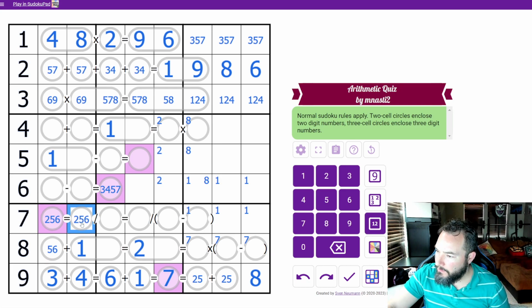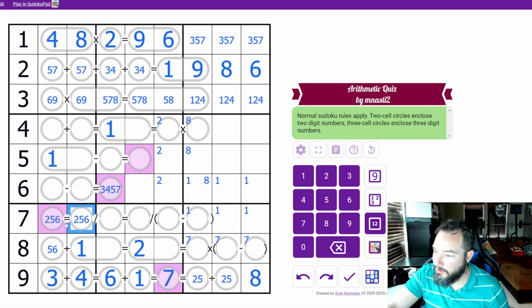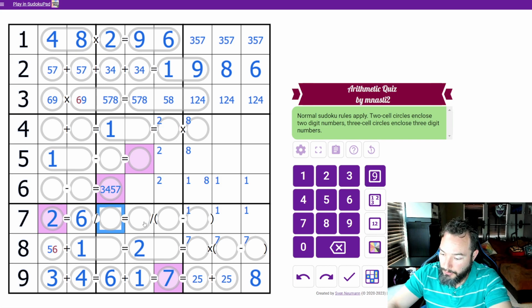It can't be 5 because 5, or actually 5 divided by 1. Nope, 1's right there. Wait, that would make 5 divided by 1 is 5. You can't do that. Anyways, what I was trying to say was this cannot be a 5. It cannot be a 2 as well. So this actually has to be a 6. Wow. So this can't be a 5 because 6 divided by whatever is not going to make 5. So this is actually a 2. So everything is a 2 in this. So 6 divided by 3 is 2.